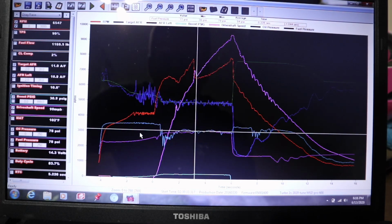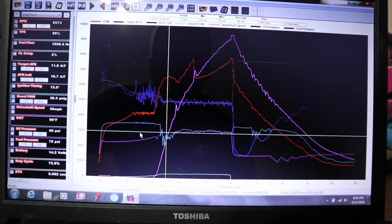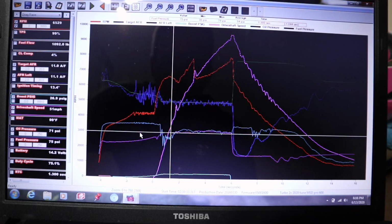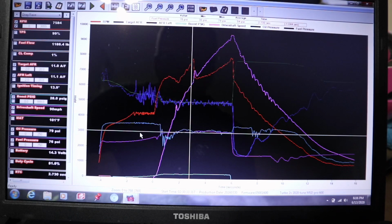You can see the car's dropping a little bit of oil pressure here off the line, which is just a byproduct of a wet sump. I'm running 10 quarts of oil. I can't run any more. It doesn't drop really far enough to hurt the motor. It just gets a little mad right there off the line. But man, overall, extremely, extremely happy with that pass, especially for the conditions.